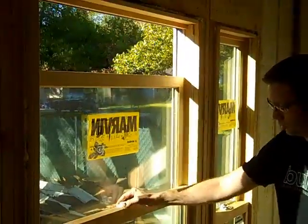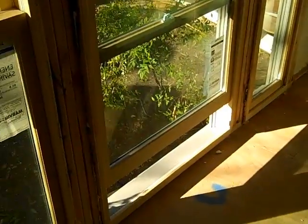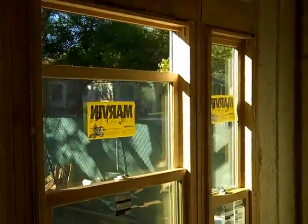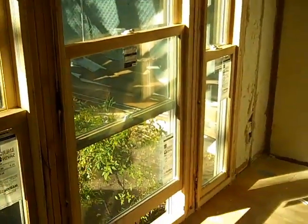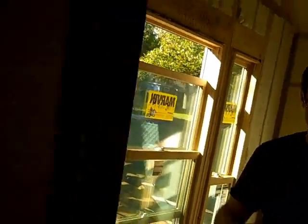Very traditional looking, nice window, very well made, fits in this historic house, also fits really well in new construction and lots of different architectural styles. So that's the Marvin Full Line.